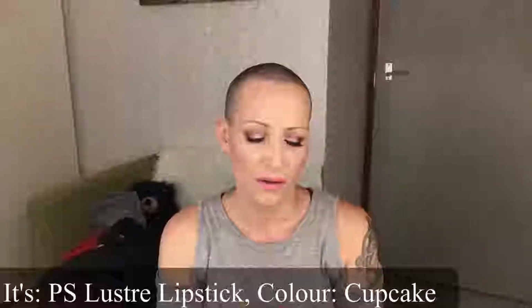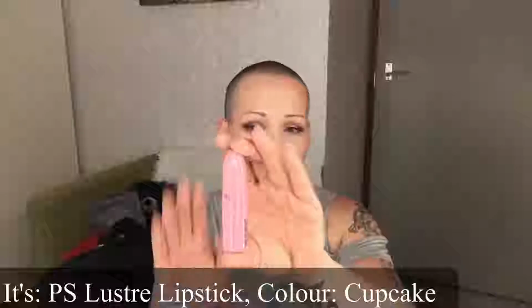So I'm wearing it now because I tested it in my Dutch video. What I did was put it over a lipstick, the one that I also got from Primark. I don't know if the color is called Lustre or the line is called Lustre, but this is what it looks like. It's just a bullet. It smells nice. And this is the color. And it's a really, really nice color. And it works paired with this one. But I don't like the feeling of this one on my lips. So I'm taking it off later.